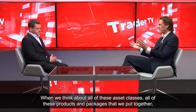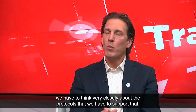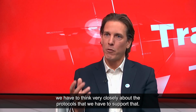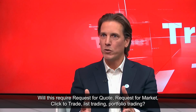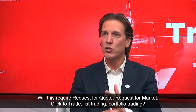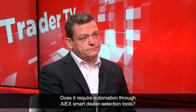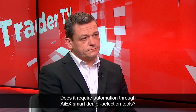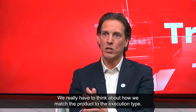When we think about all of these asset classes, all of these products and packages that we put together, we have to think very closely about the protocols that we have to support that. Will this require request for quote, request for market, click to trade, list trading, portfolio trading? Does it require automation through AIX, smart dealer selection tools? We really have to think about how we match the product to the execution type.